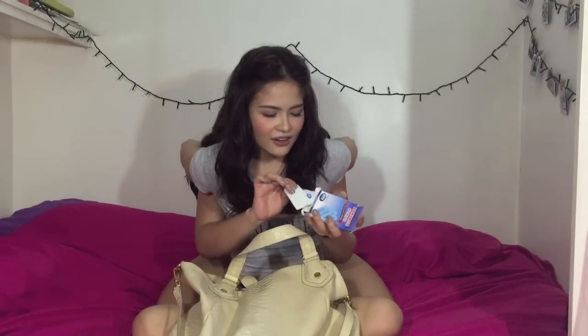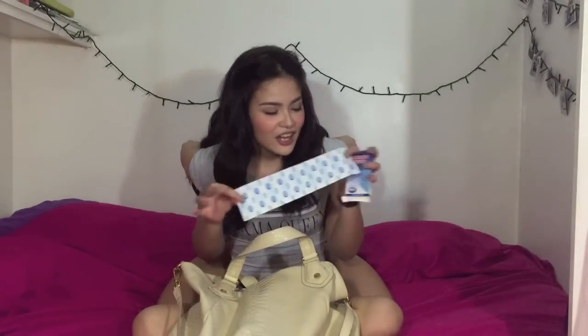So this is the bag I use for school. Tuesdays and Thursdays, this is what I use. Time to grab the first item, and it is a pack of bandage strips, Band-Aid. You're gonna have to put that Band-Aid back, okay? It says Batang May Laban. I don't know why, I just got it for free.